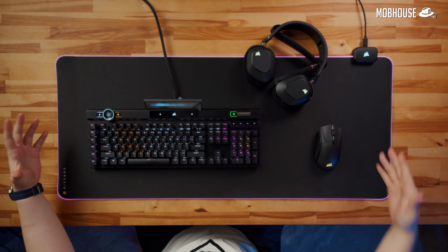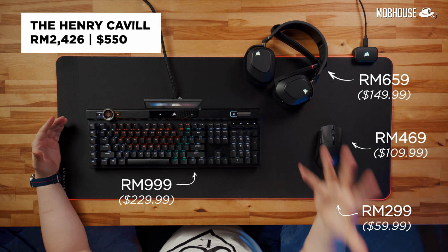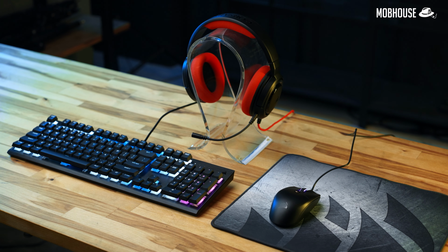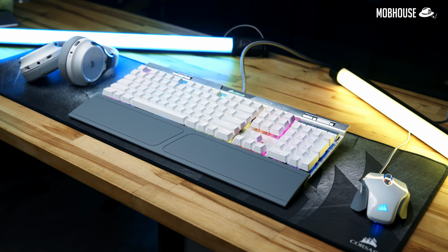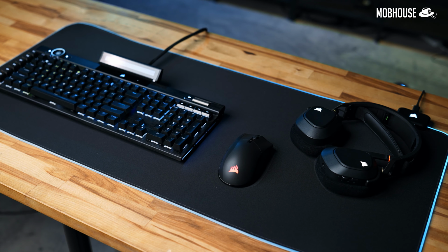The Henry Cavill Abam Sado setup will set you back 2,426 ringgit or 550 US dollars. And those are the 3 setups I have for you today, which is from Mahen to Bangsawan. Firstly, we have the Toe Dipper entry level. Then we have the White Rice, which is the high-end but white. And finally, we have the Henry Cavill, which is dark and brooding.